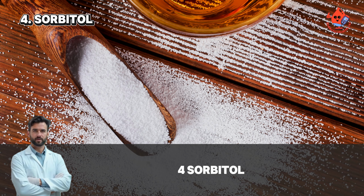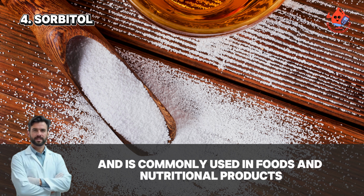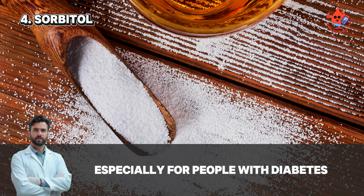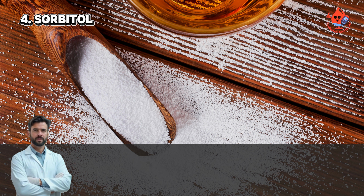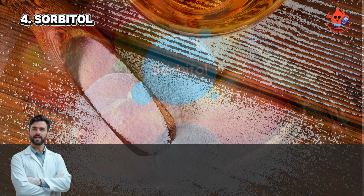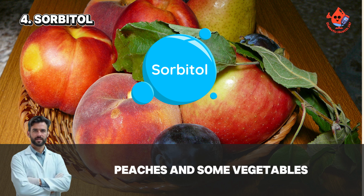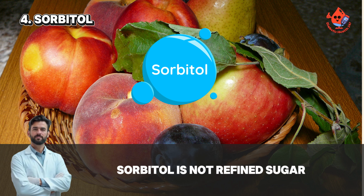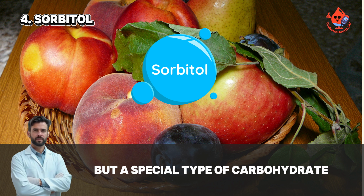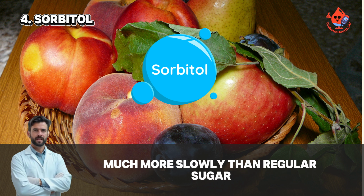Chapter 4. Sorbitol. Sorbitol belongs to the sugar alcohol, polyol, group, and is commonly used in foods and nutritional products, especially for people with diabetes, or those needing to limit fluctuations in blood glucose levels. Found naturally in fruits like pears, apples, plums, peaches, and some vegetables, sorbitol is not refined sugar but a special type of carbohydrate that is absorbed and metabolized much more slowly than regular sugar.